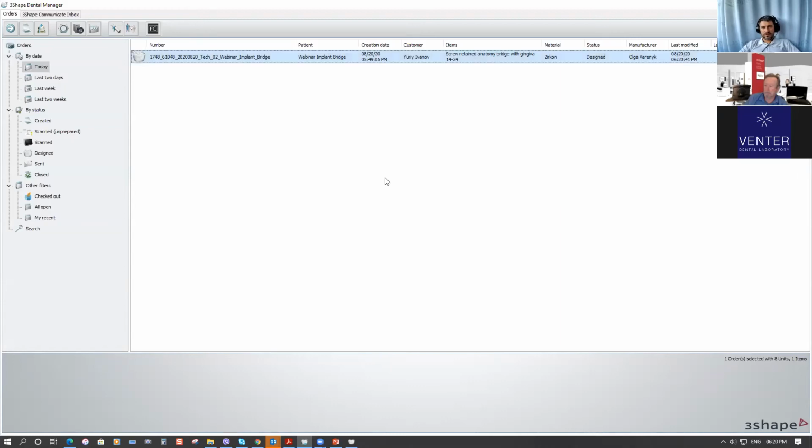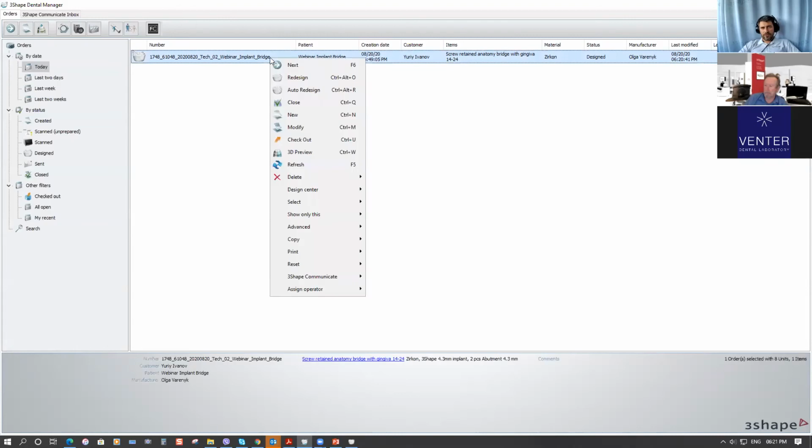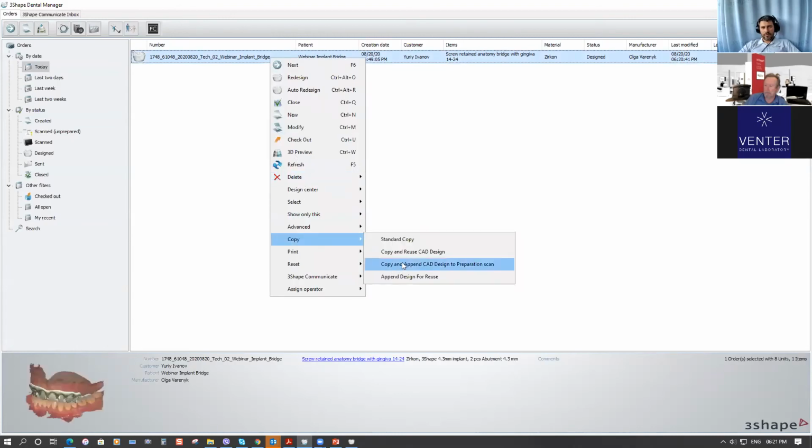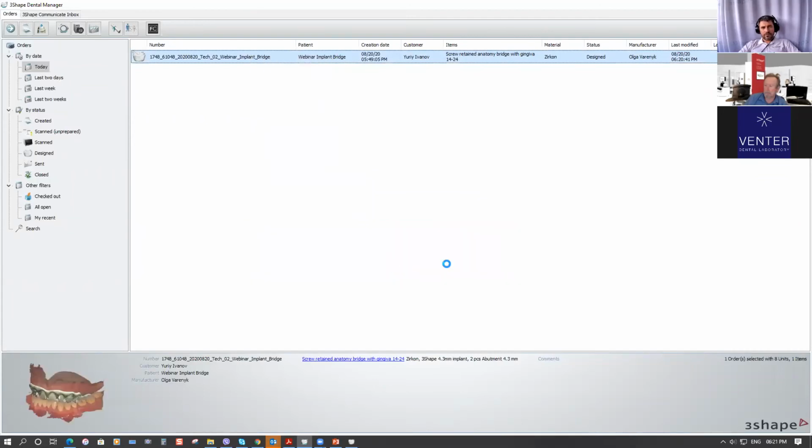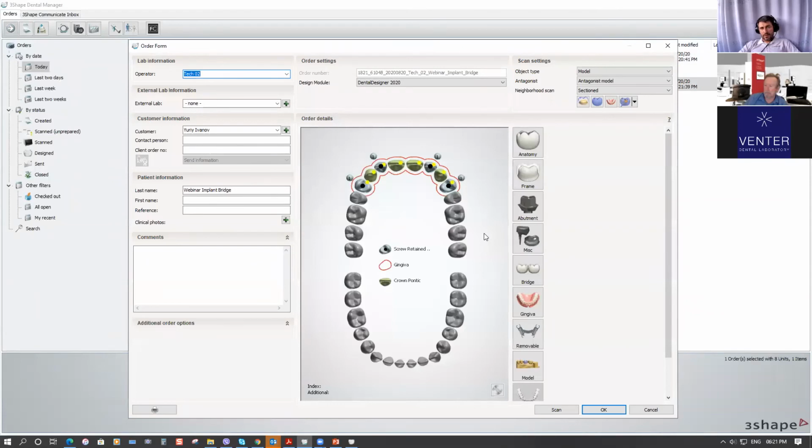And this second case is going to be here in a couple of seconds, I hope. But anyway, this is one more way how to do it. It's just making copy and append CAD design to preparation scan, and it will work the same way. Yeah, let me do it just to show you. Actually, we were doing so, and I don't want to have it one more time. Yeah, and now we have this.